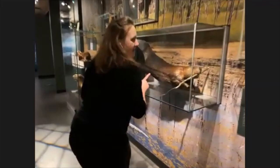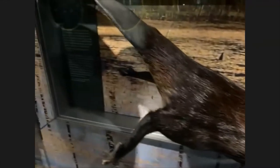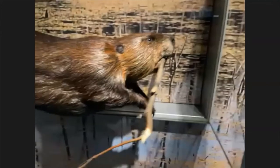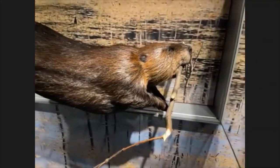Oh, can anybody tell me about, what is his name? Who is he? There we go, we got a couple of people who already recognize him as a beaver. Now beavers are super cool. They tend to go all out.